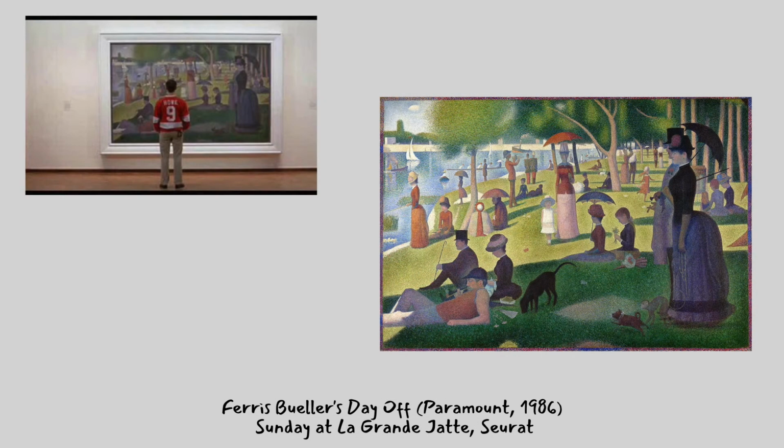Another movie that features a multitude of art comes from the 80s classic Ferris Bueller's Day Off. During their, quote, day off from school, Ferris, his girlfriend Sloane, and his best friend Cameron take a trip to the Art Institute of Chicago. They walk around and examine different pieces. For example, Cameron is transfixed by Seurat's Sunday at La Grande Jatte. This is a great scene because it shows that anyone and everyone can have an interest in art.